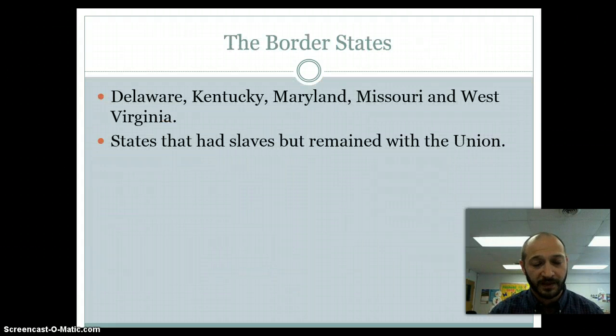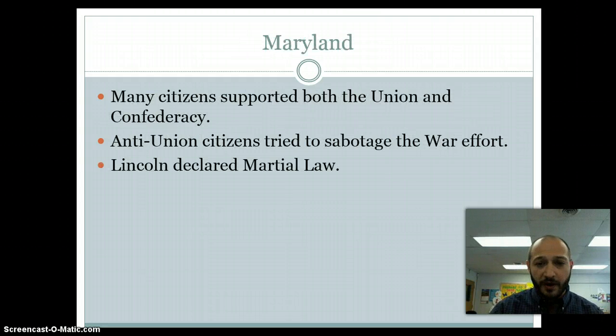Now, moving on. The border states. We want to talk about them for a while because we know exactly who the North was and we know who the South was. But these states that were right in the middle of the North and the South were really vital to the Union. Starting with Maryland. Maryland had anti- and pro-slave forces. Now, Maryland was more strategically important because of its location to Washington, D.C. If the Confederacy took Maryland, they would have an easy path to Washington, D.C. and potentially take down President Lincoln.